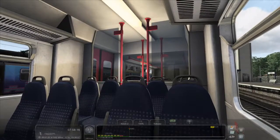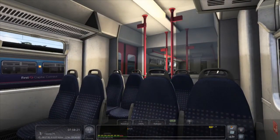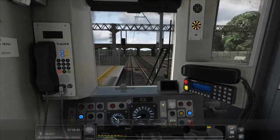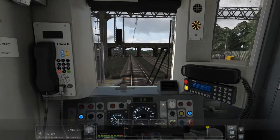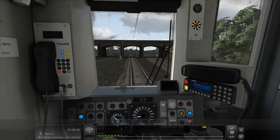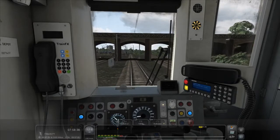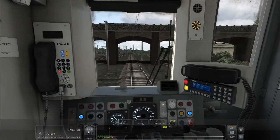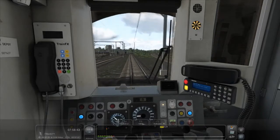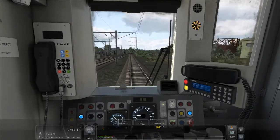We have that British Rail electric sound that you get from all units of this era. The 319, you get it from the 321s, 322s, etc. To be honest, they all pretty much... I wouldn't be surprised if they didn't all have the same traction motors on these units. So we're just going to accelerate slowly. I mean, to be honest with you, we've got a flashing yellow. So as far as I'm concerned, the next signal is a red. So there's no point in rushing.